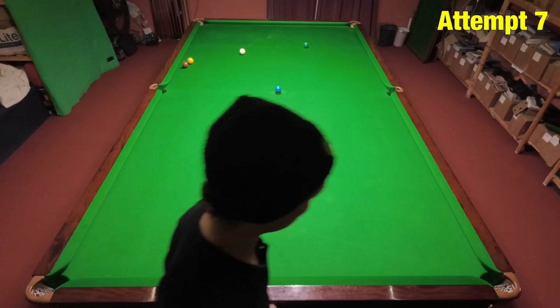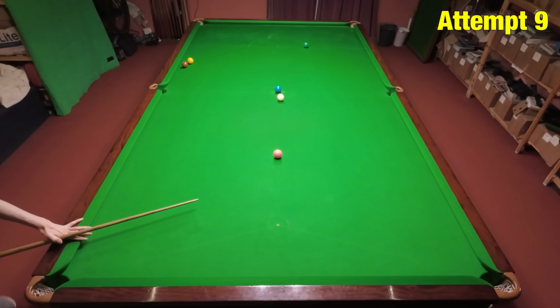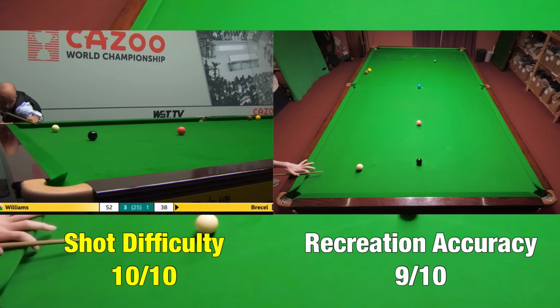But what made this one so difficult was having to time the backspin on the cloth. If you hit it too slow, you'd hit the blue, and if you hit it too hard, you wouldn't make it backspin at all. You had to get the pace absolutely perfect here, along with the pot and the side spin. I was really pleased to get this after 10 attempts because it felt longer.